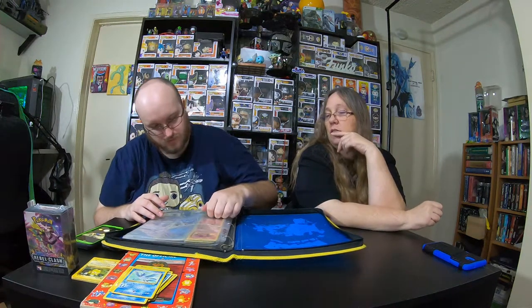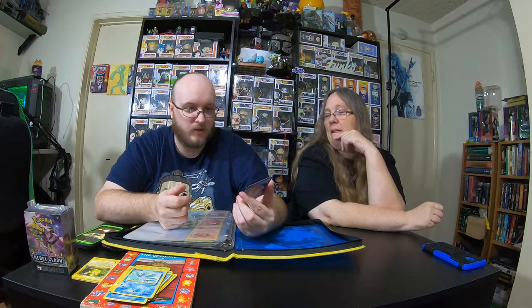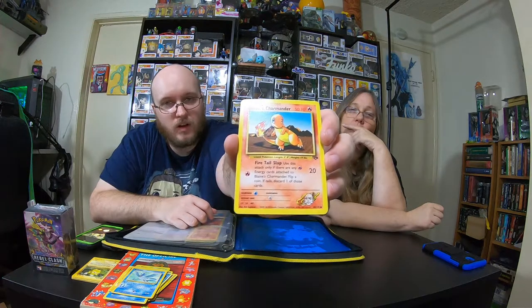All right, so you're going to show a few of them out of here. These were the ones where he was putting sets together, right? Yes. And then at some point we moved on to something else. So I only got one of these, but it's a Charmander, but it's Blaine's Charmander. I do believe I have a Charmeleon in the back. He's a newer card, so that's why he's back there.